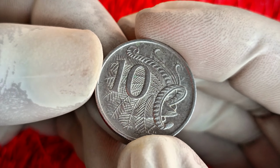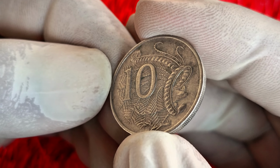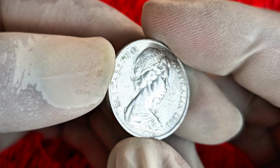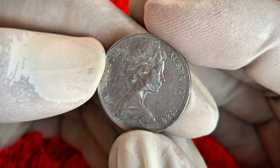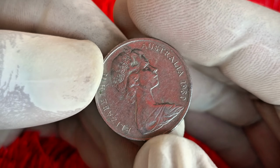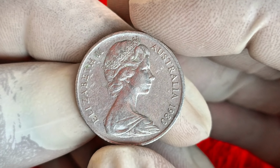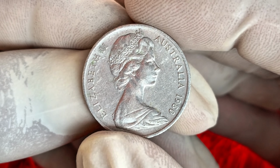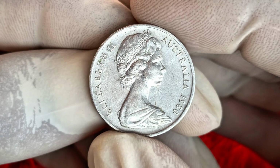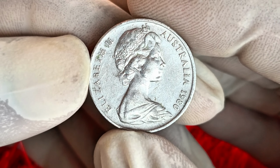Some of these 1980 coins carry what experts call a double die strike, where the design appears slightly doubled due to a minting misalignment. Under a magnifying glass, the Queen's portrait, or the lettering Australia, might appear blurred or shadowed, a fascinating error that drastically increases its rarity and value. To the untrained eye, it's just another coin. To a numismatist, it's a fortune hidden in plain sight.